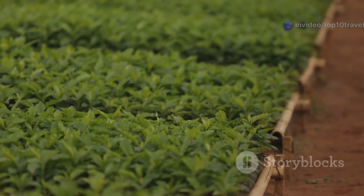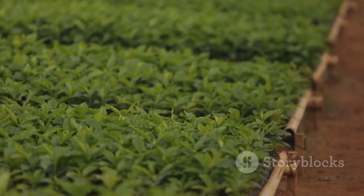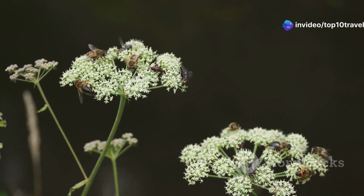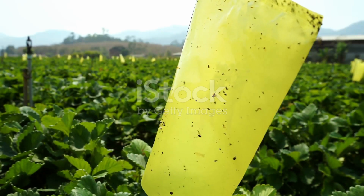By planting certain flowers and cover crops around your coffee plants, you can create a welcoming habitat for these beneficial insects. It's like setting out a lovely buffet to attract these good bugs, encouraging them to stay and help protect your precious coffee. Traps can also be remarkably clever and effective, and often very simple too.